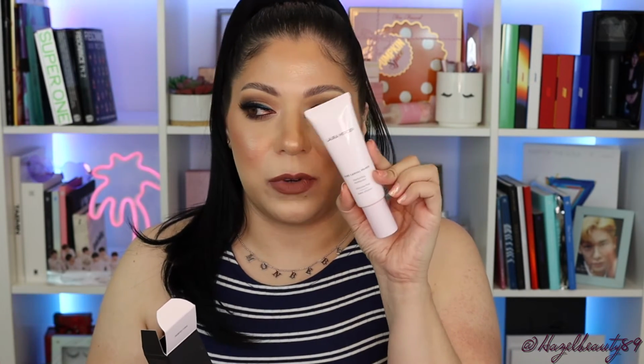And I'm also very excited to try this. This is also from Laura Mercier, the Pure Canvas Primer, and this is the Perfecting Primer, because I know there's a couple of different kinds. So this is the one in the pink packaging. So excited to try this. I've been wanting to try more of Laura Mercier, so I'm very excited.